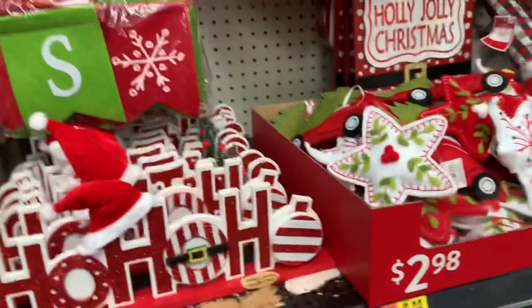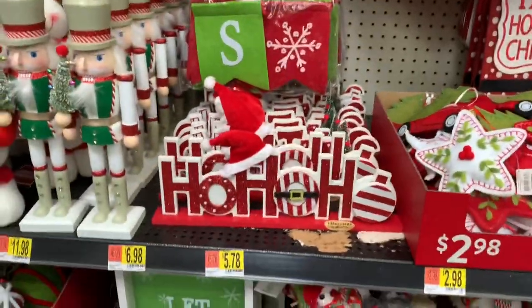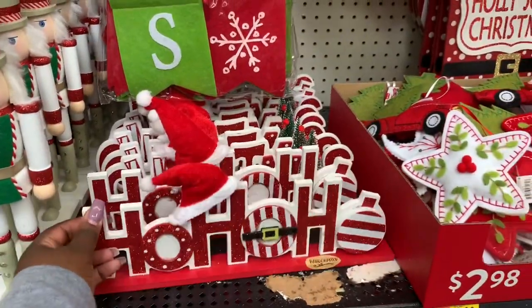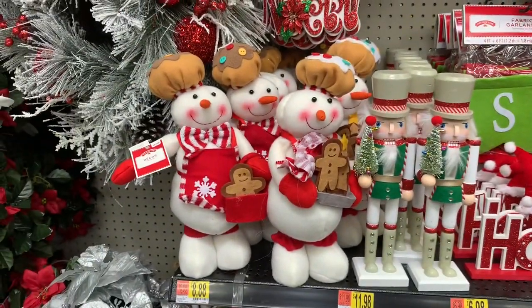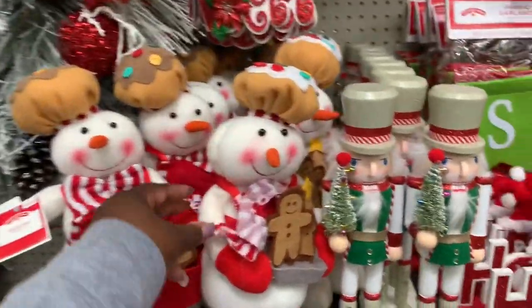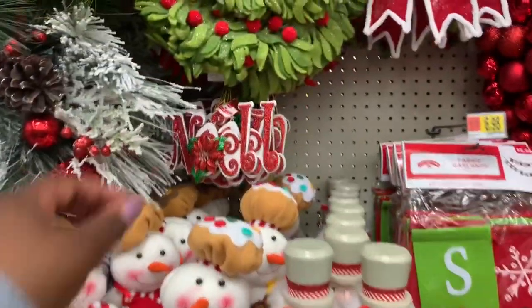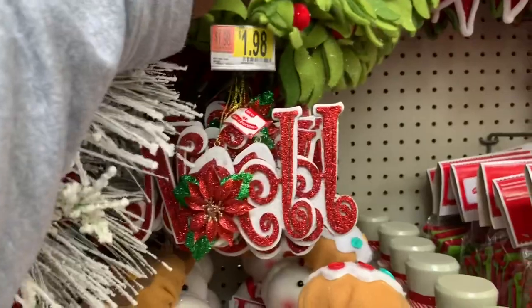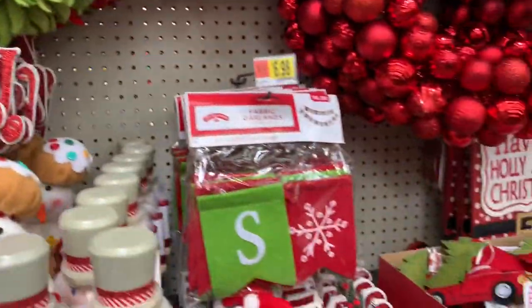And working my way up, this sign right here is really pretty with the Santa Claus hat. It says ho ho ho. It's $5.78. The nutcrackers there are $11.98. And then they have the snowman. They're cooking some gingerbread. That's cute. They have it in white and red for $8.88. Is this an ornament? Yeah, the little Noel ornament. It's $1.98.